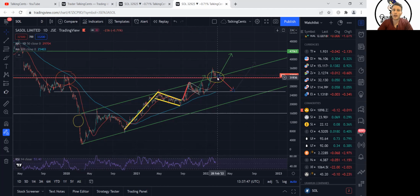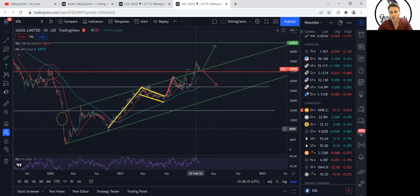So for me, I think this could be an ideal entry again. There might still be some short-term headwinds or short-term pullback, and that could be a good time to enter. I'm not going to go in with all my capital because I'm not exactly sure if it might overextend and actually make its way back down inside that channel that it's been respecting.